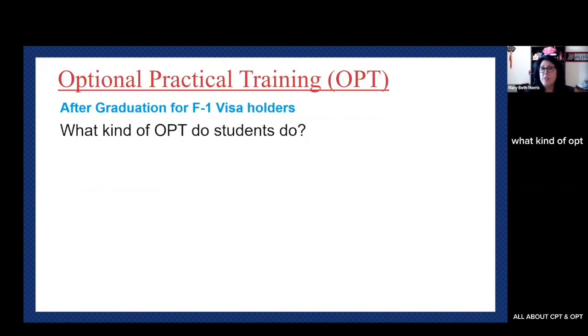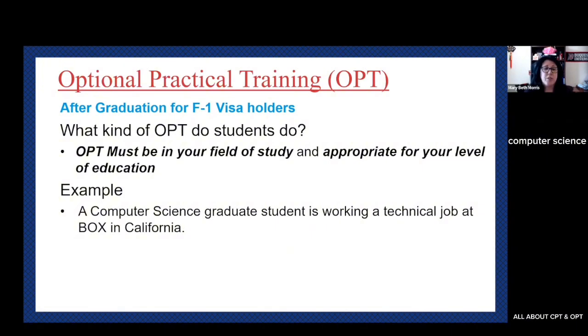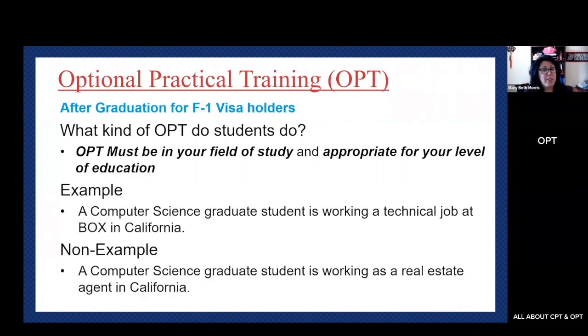So what kind of OPT do students do? Well, OPT must also be in your field of study and appropriate for your level of education. So some examples: a computer science graduate student is working a technical job at Box in California. An example that is not an example of OPT would be that a computer science graduate student is working as a real estate agent in California. I think those are pretty good examples. One is very clearly a fit to the major, and the other is not.